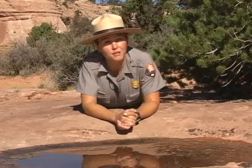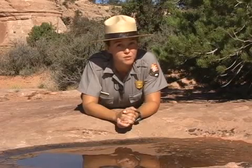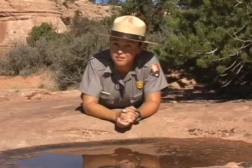As you might imagine, long-term changes in temperature and precipitation can dramatically affect potholes. Scientists think they might give us clues about the biological impacts of climate change, so they've been monitoring them here at Canyonlands for some time now.